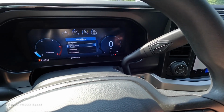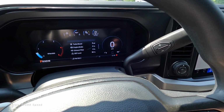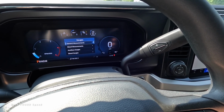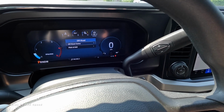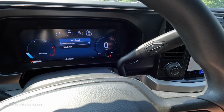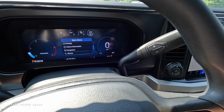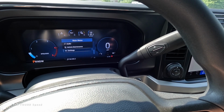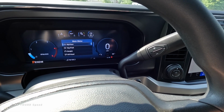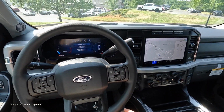Now we can go back to trip information, go into the gauges, so you can monitor all of this additional vitals for this truck, which is important to have. You can go back to your off-road settings, so you can monitor your pitch and roll, the differentials, the locking diff, things like that. And then there's also towing, you have status and info, navigation, phone, audio, vehicle maintenance, and then settings to go into. So actually a lot that you can scroll through right at your fingertips for this info, or for this gauge cluster, which is nice. It's a really nice layout too.